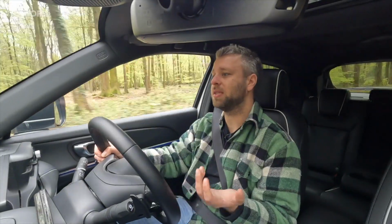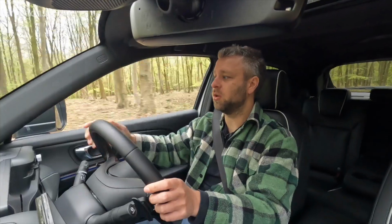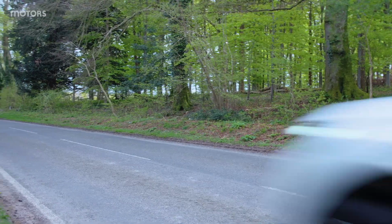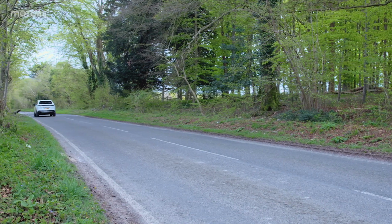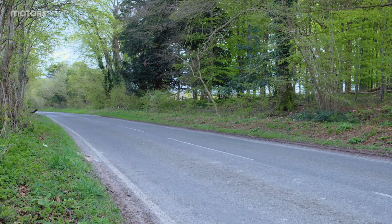I will say though that the seating position is quite pleasant and the visibility out of the front is good. The pillars are quite slim and we've got some nice big wing mirrors too. Rearward visibility is also quite good, and because the car is quite compact overall, then it's easy to park and easy to live with around town.